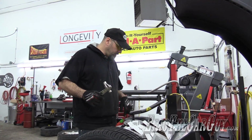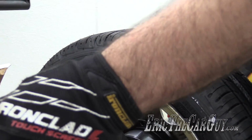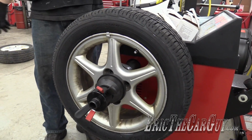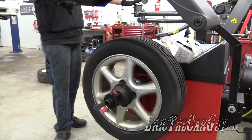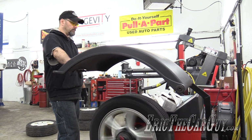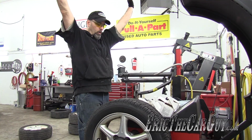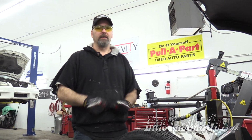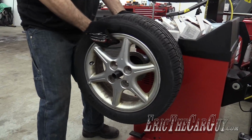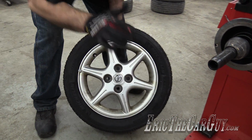Half an ounce on the inside. 1/4 ounce on the outside. And we spin again. This time, no whammies. I win. 0. One tire mounted and balanced. Center cap just goes pop.